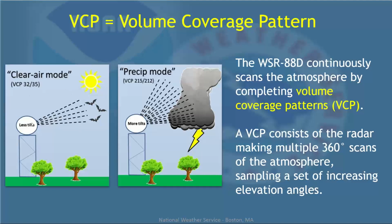So on an evening like tonight with no precipitation, we're now in clear air mode. So there are fewer tilts and it moves a lot slower. So it's a lot more sensitive to picking up things like sea breeze fronts, birds, bats, bugs. We can see all sorts of things like that. And for another example, this morning, we had showers and thunderstorms moving through. So we were in precipitation mode. That gives you more tilts and the radar spins a little faster.